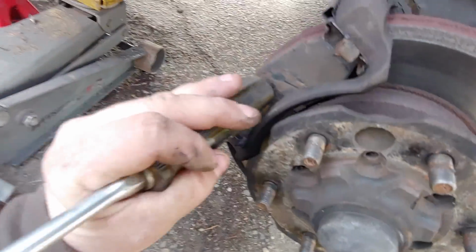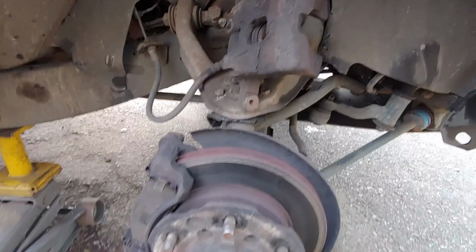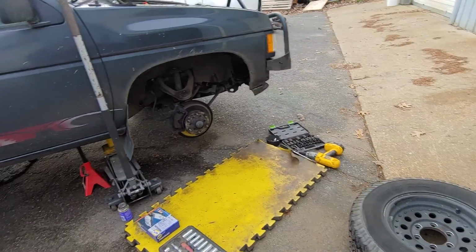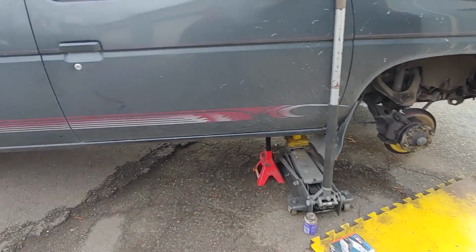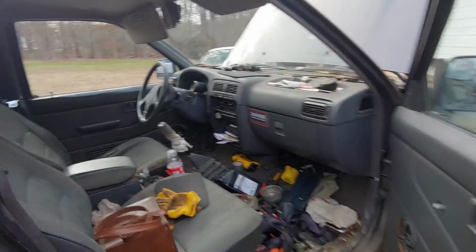Alright. Here we go. Back in business. Put the caliper back on. Alright. Put the wheel back on. Maybe I can get back out there before the trash trucks take it all.